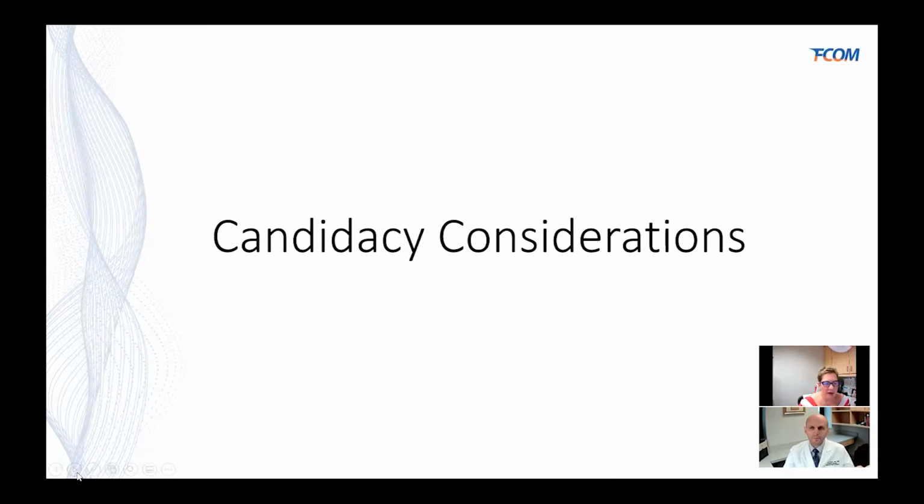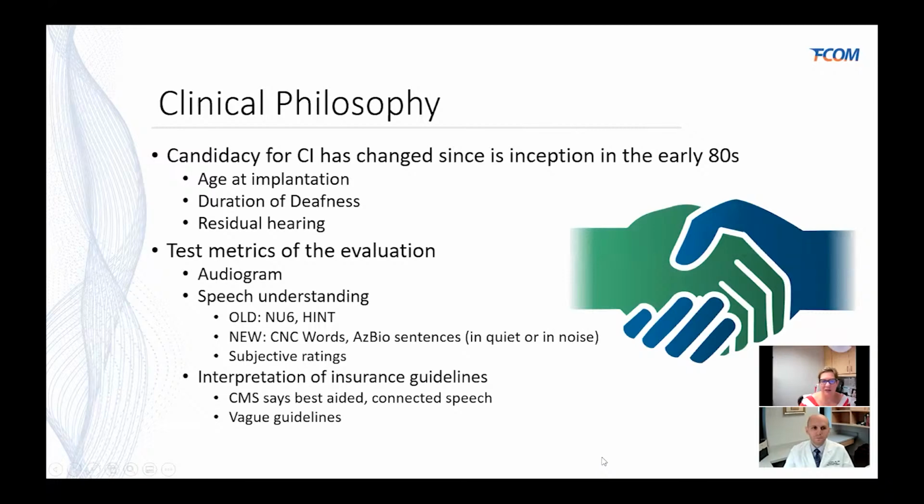When we think about cochlear implants, candidacy has certainly changed. The earliest patients were getting cochlear implants was in the early 1980s. And since that time, candidacy has changed. We now understand that age at implantation, duration of deafness, and amount of residual hearing in the ear that we're going to implant all make a difference.